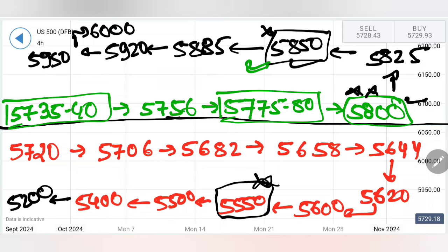These are the levels which you should watch out for. 5780, 5800 is going to be a prime resistance zone, and in fact the 5860 zone is also going to be one of the key resistances. So till 5800 there are greater resistances. While on the downside, for the month of November, I will not treat this as bearish as long as 5550 is not taken. Below 5550 is where we are looking forward to a greater correction.